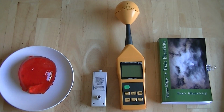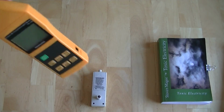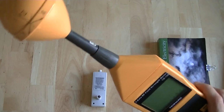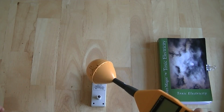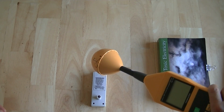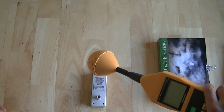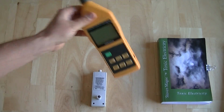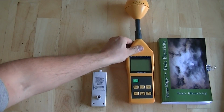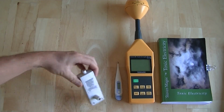But there's another test it has to pass to get into the marketplace, and that's a radio frequency test. So the FCC has a meter similar to this, and they hold it up to the transmitting device, and if it reads below 61 volts per meter, then it's approved. So that's the two tests that I have found that the FCC does to approve these devices for the marketplace.